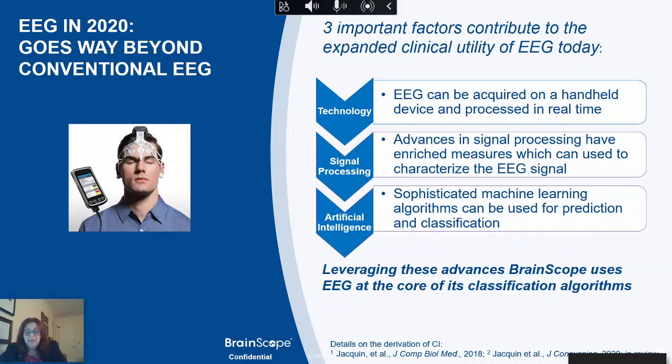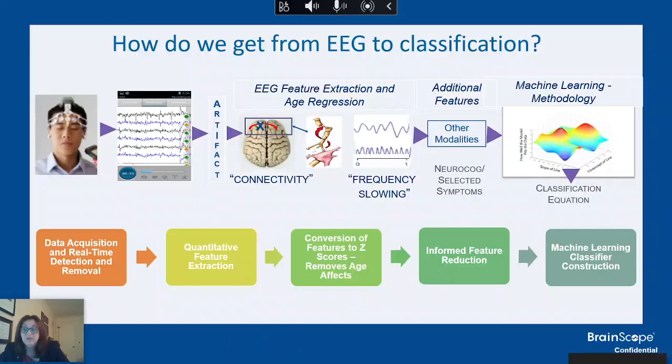Before I go further, I'd like to point to 3 important factors that contribute to the expanded clinical utility of EEG today. The first is the revolution in technology, due largely to the advances in cell phone technology, that allows EEG to be acquired on a handheld device and processed in real time. The second, advances in signal processing, have enriched the measures that can be used to characterize the EEG signal. The third is artificial intelligence that enables sophisticated machine learning algorithms to be used for prediction and classification. Leveraging these advances, BrainScope uses EEG at the core of its classification algorithms.